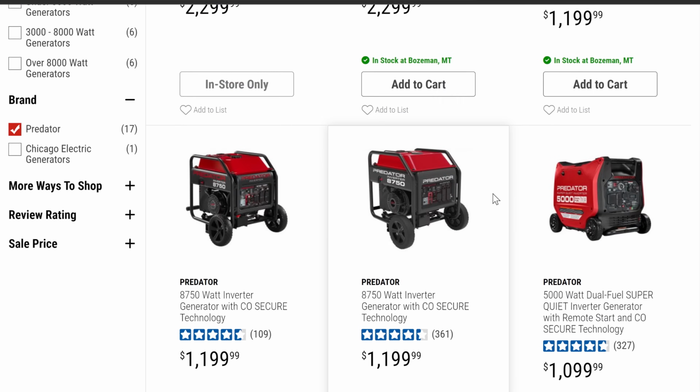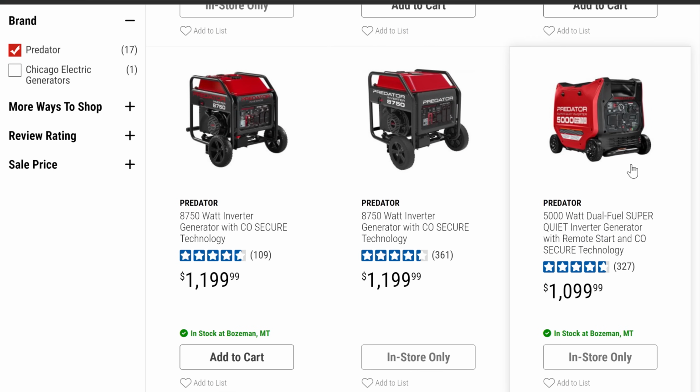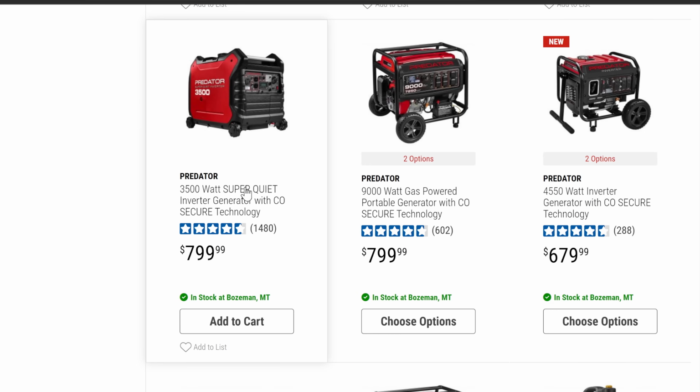Next up, let's just go through them real quick because the 5000, that's the new standard RV one that everyone's going crazy over. Dual fuel on that one, CO secure, remote start, the whole nine yards. They have the old school one, the 3500.